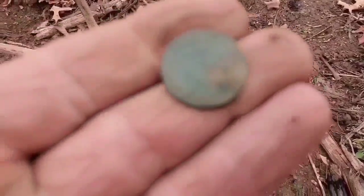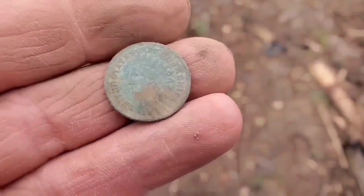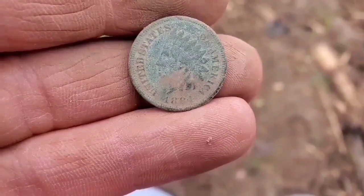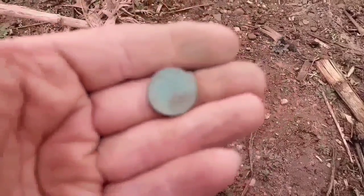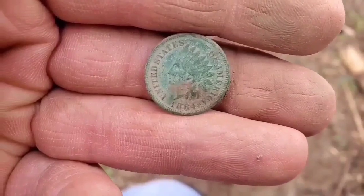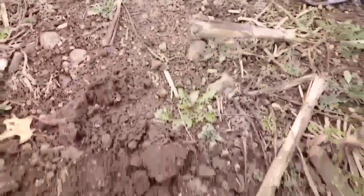Let's see what we got. See, 1884. This place disappeared off the 74 map. I wonder, and it isn't on the 94 map for sure. Oh, 64. That makes more sense. Awesome. Alright, guys, later.